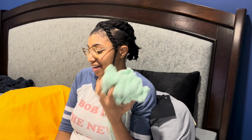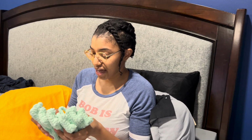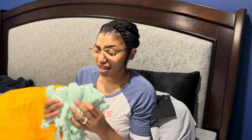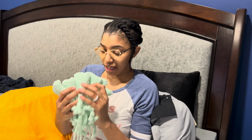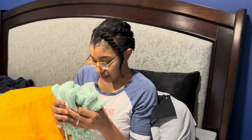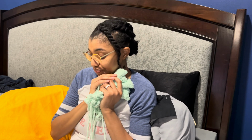That's because that takes a lot of time, and I'm just going to add the eyes later. I'm going to hot glue them or use felt eyes maybe, or hot glue the safety eyes in. We'll see. Either way, I'm going to secure them to make sure they stay put. This has been my Wednesday, pretty much, working on getting these things done.